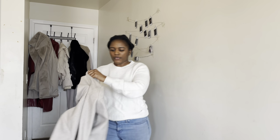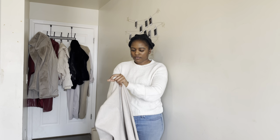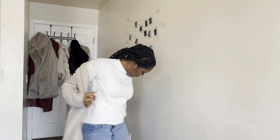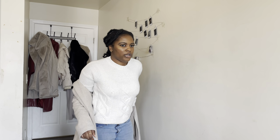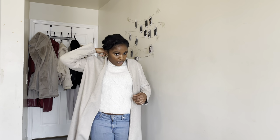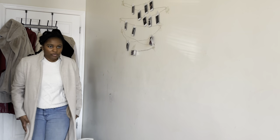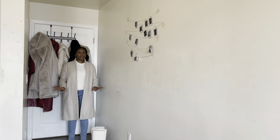So let me put this on so you guys can see. Cute. Such a staple piece. If you don't have this in your collection, girl, I don't know what you're doing. Because these are like the beginners. This is like a beginner fashion tip, to have this. And let me show you how long it is. It's up to my knee, but it's still long enough to look sleek. So it's not too short.